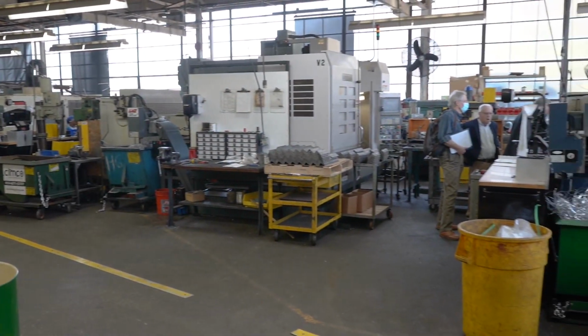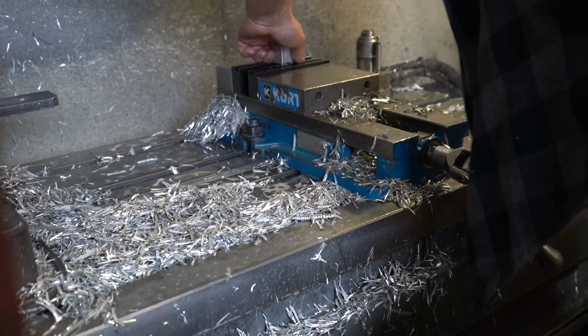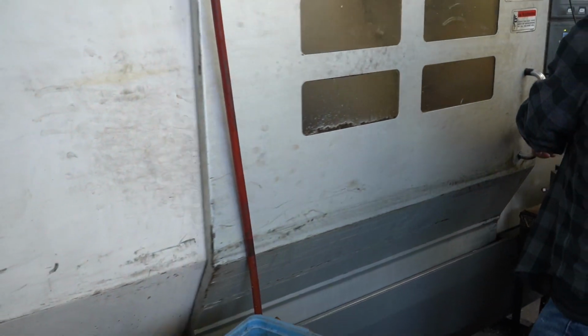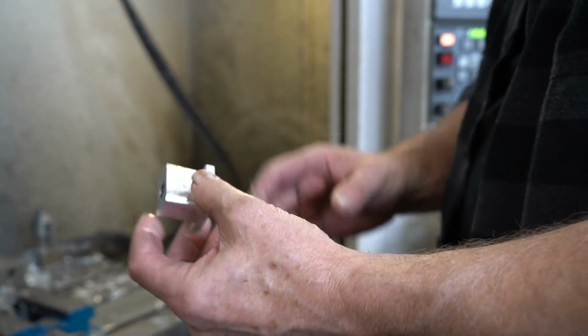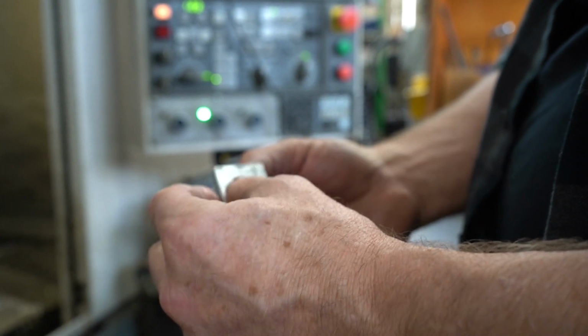Here's one of our turning centers. It's showing Rick clamping a part in the machining center. Closes the door, and the machine does the rest. Unclamps it, and there's a semi-finished part. That's it. That's what it looks like. And then the bottom will get faced off, and then that'll all go away.